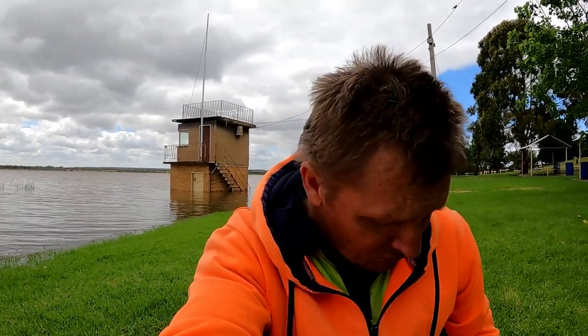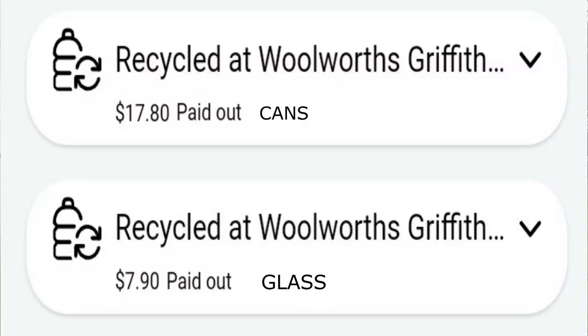I hope everyone enjoyed tagging along with me today, me showing you all the flood water around here. The Murrumbidgee River is about 35 k's away from where we are here at the moment. This is the place we maintain and take care of. It's got a lot of water as well. So what we got for the day was $25.70. That was in total. In the cans we got, I'll put a screenshot up now. Just in the cans, $17.80. In the glass we got $7.90. I think that's what it says. I can't see it without my glasses, but I hope that's correct.